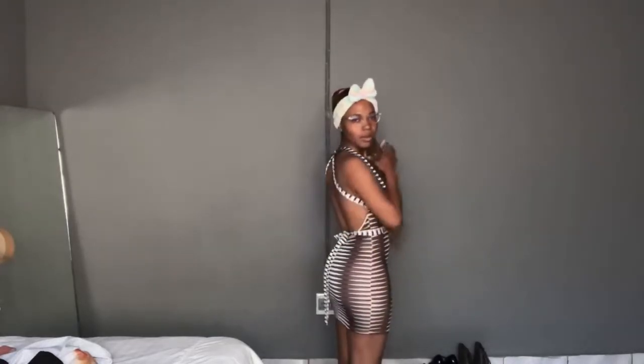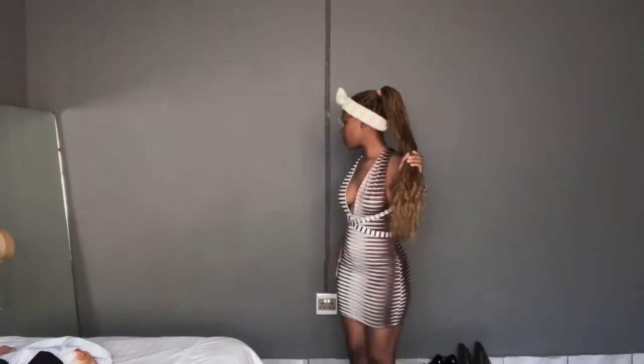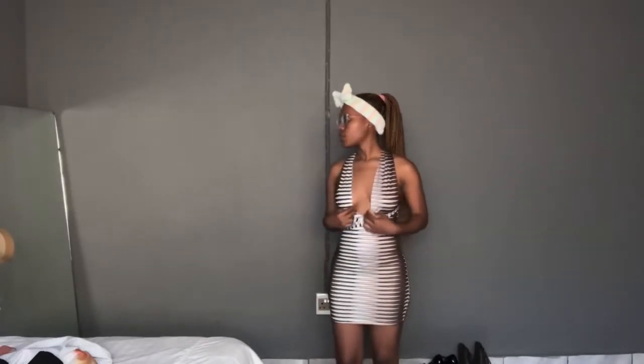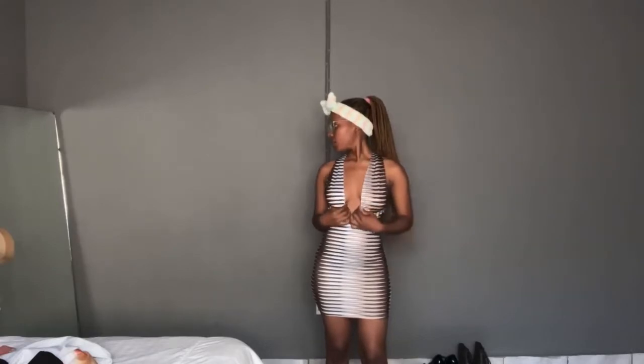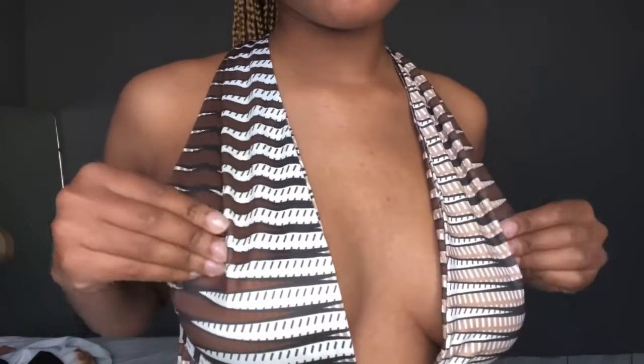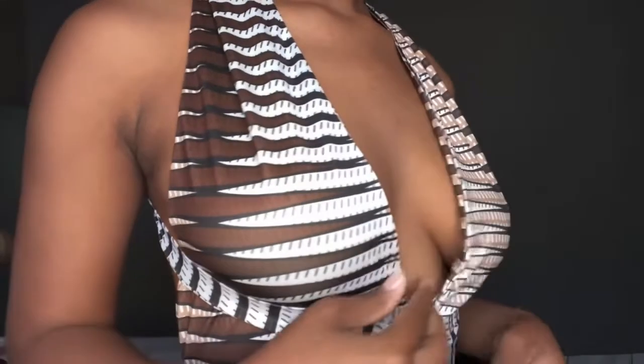I'm not too sure how I feel about this dress. It looks good though, I won't lie. But I don't like the cutout here. The material feels good, it's fine, but I don't understand why it's like that, this wide open gap. Well, I think it was supposed to fit like this. This would have been better, because now it's just open and I don't like how that looks.